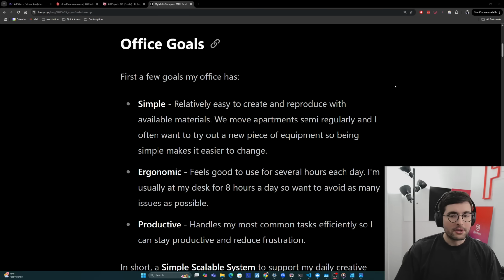The second goal is to be ergonomic. It needs to feel good to use for several hours each day. I'm usually at my desk for 8 hours a day, so I want to avoid as many issues as possible. Anything from pains to arthritis in your hand or neck problems. These are all things that happen if your desk isn't set up right. And I know I'm going to be doing 8 hours a day probably for the rest of my life or as long as I can. And so the more I can keep those away, the better it is going to be for me long term.